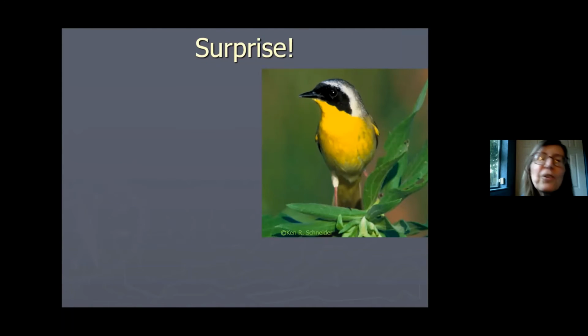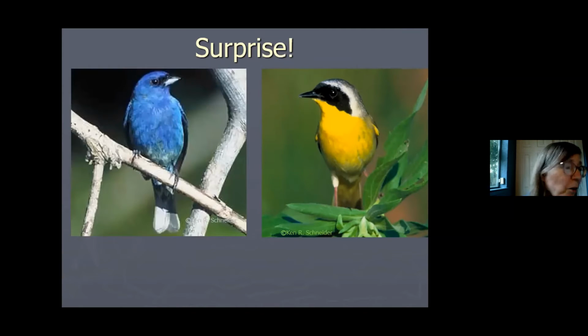action. The first time I was on my own, unfortunately, and I heard what sounded like a perfectly normal common yellowthroat song, the witchety, witchety, witchety, but it didn't seem like it was coming from the right habitat. And I tracked down the singer, and it was an indigo bunting, for those of you who know your eastern birds. This is not a mockingbird. This is not a bird where you would expect imitation. And you can get them in similar habitats, though. So this is one of those cases where the flexibility and the learning component went wrong.